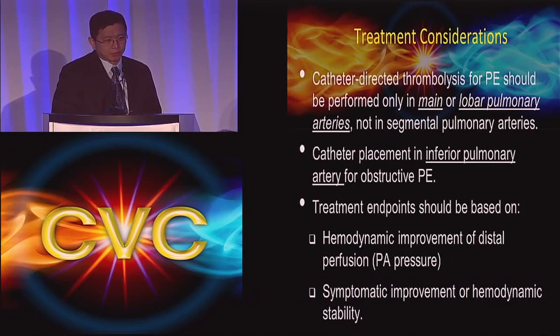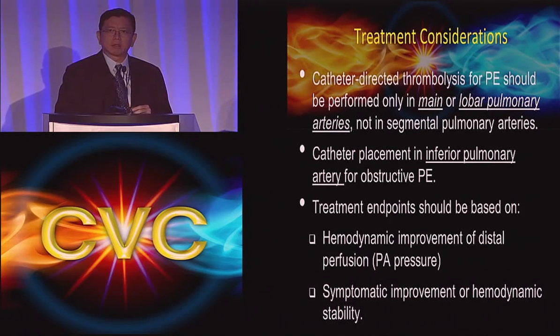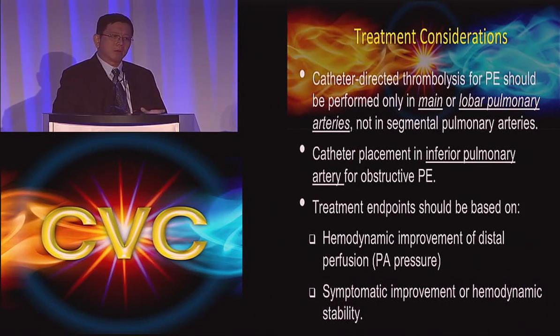And other treatment considerations: our goal is to take care of the main or the truncal portion, not the segmental pulmonary arteries. And we typically place the catheter in the inferior segment of the pulmonary artery for obstructive pulmonary embolisms. Our goal is to restore the hemodynamic stability, and our aim is to improve the symptoms from a hemodynamic standpoint.